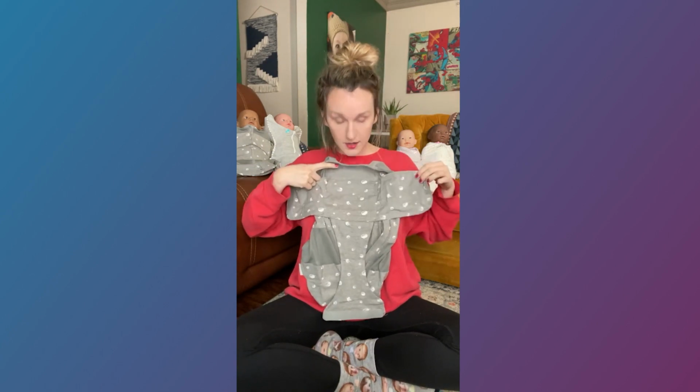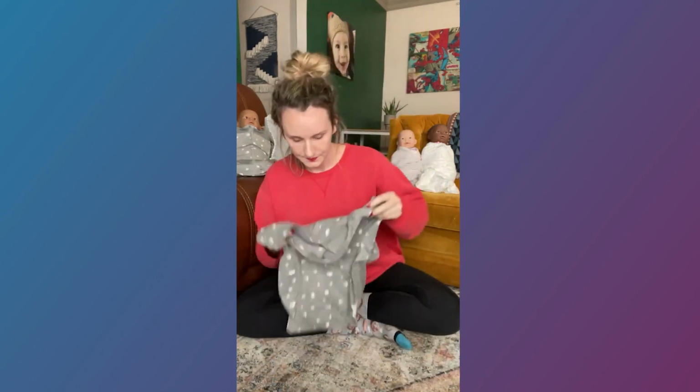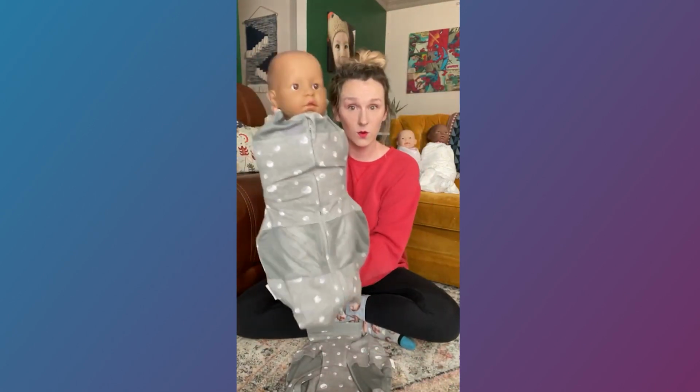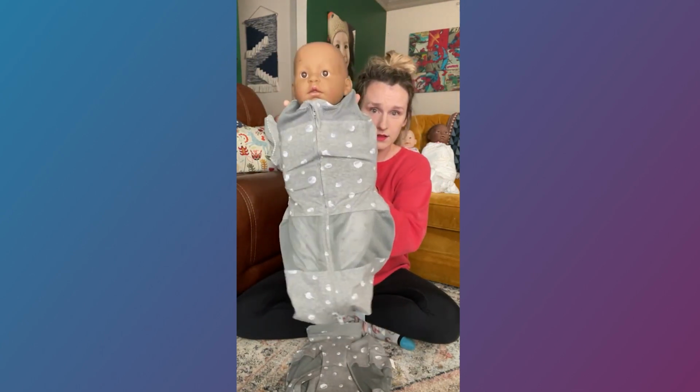Okay, here it is. So let me lay it out, and I'll show you. Where's my baby model? Hello. Work it, work it. Happiest Baby, Sleep Pea Swaddle, work it.